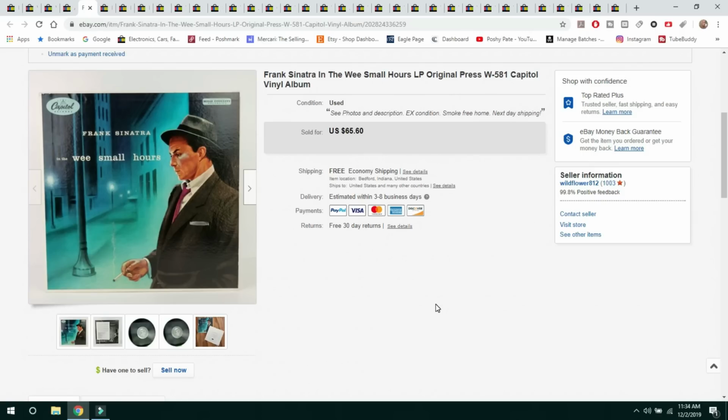This next item was, we got these records at an auction. We got a box lot of them. I kept a couple of them for myself, and we have some in the shop. And then some of them that were worth a little bit more money, we decided to put online, and this was one of them. This was a Frank Sinatra in the wee small hours.